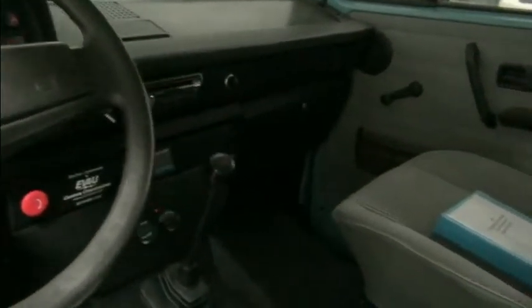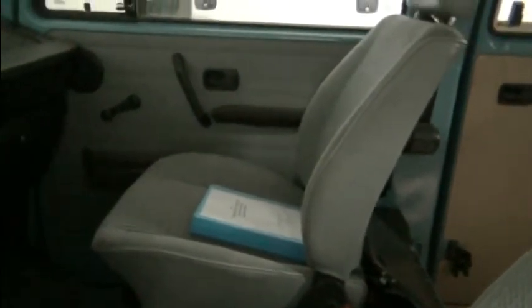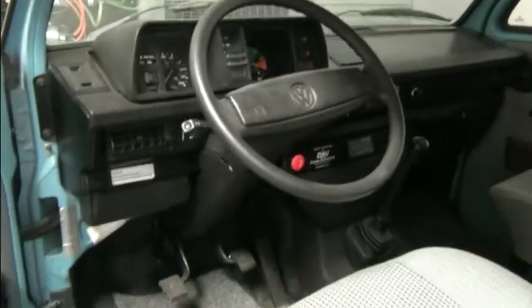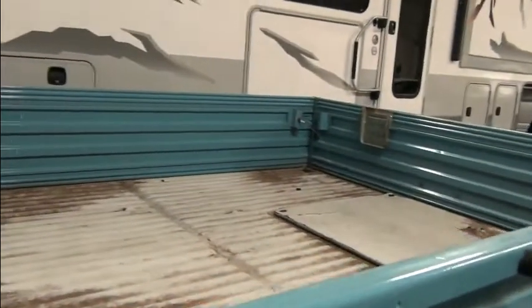And so it doesn't look too bad. I was really impressed. There's the operator's manual we provided, still with the vehicle here. I mean, this is for 1991, and for having sat, I think it's in amazing condition. But let's take a look at the bed I mentioned.